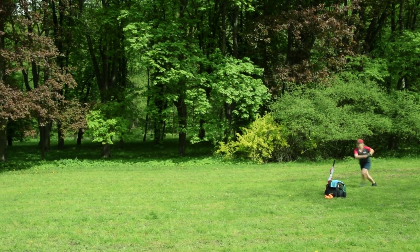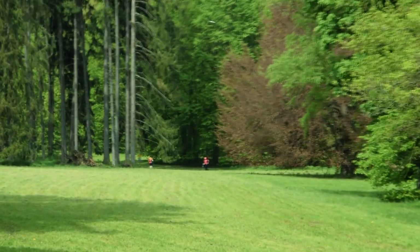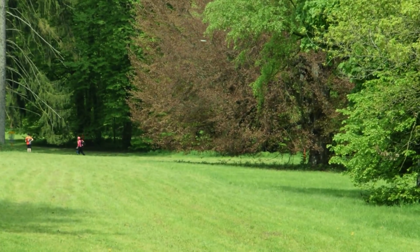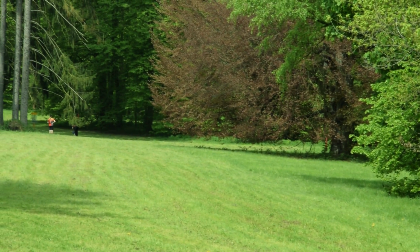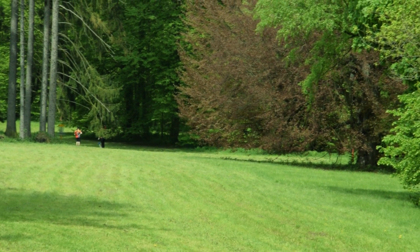Little open shot here. Eveliina maybe going to uncork one here. Big throw, reach back. And a nice turn. Looking forward to flex late. Plenty of space, plenty of room.